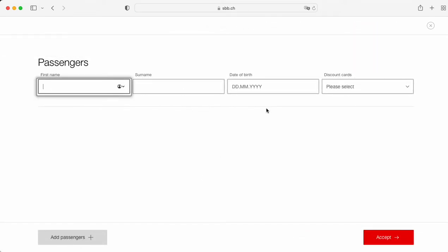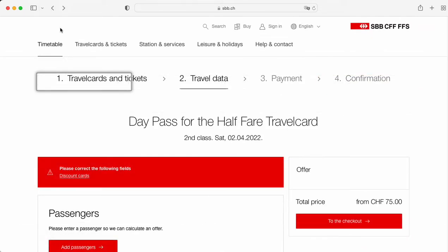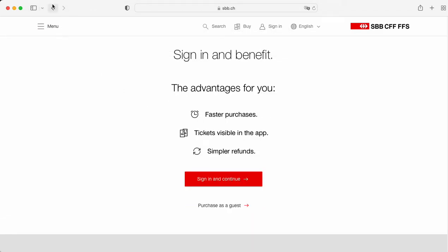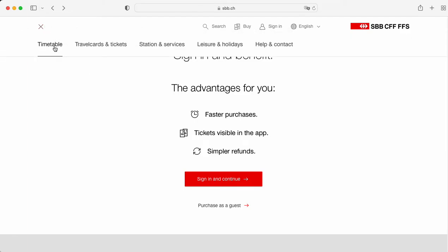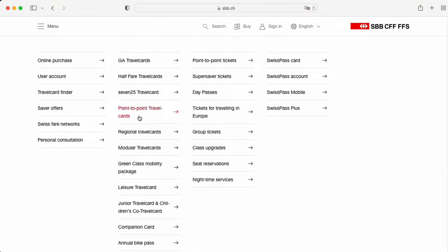And you enter your passenger details, and then you accept, and let's see if it will let me. No. So, yeah. This is for a full day, and you get to go anywhere, and it's 75 francs. So this is good if you really want to go somewhere far away, you want to go to multiple places, or you just want the freedom to be able to go wherever you want to go. So let's go back to the tickets. Okay.